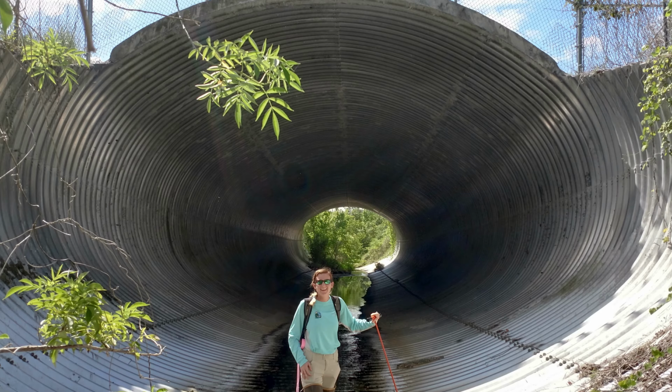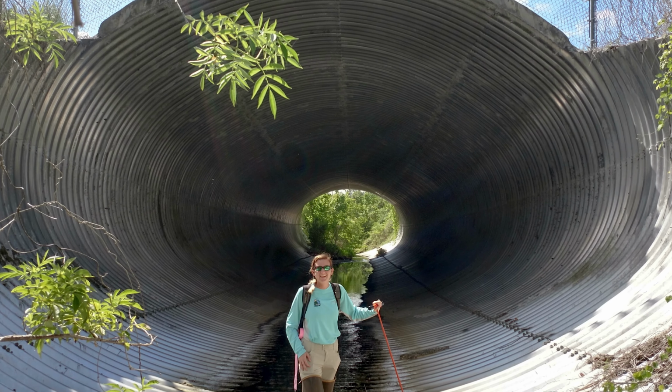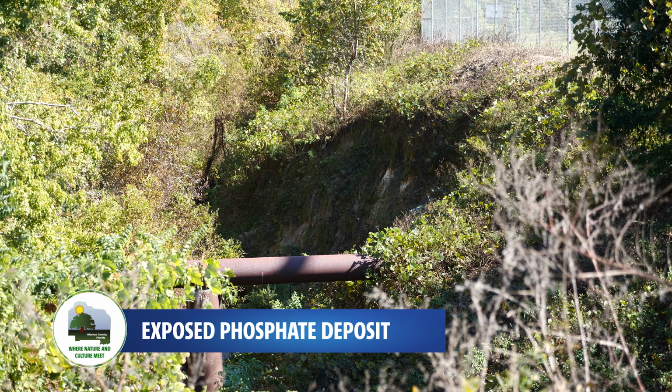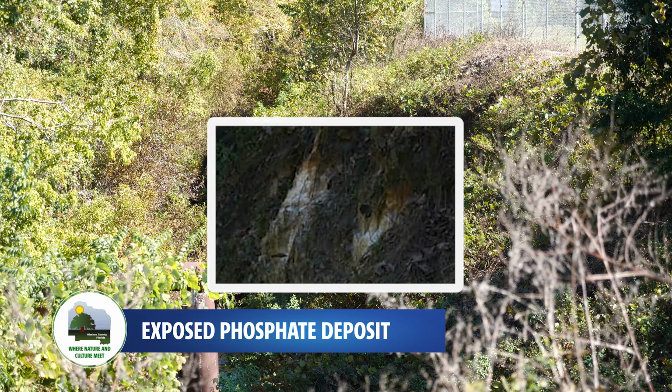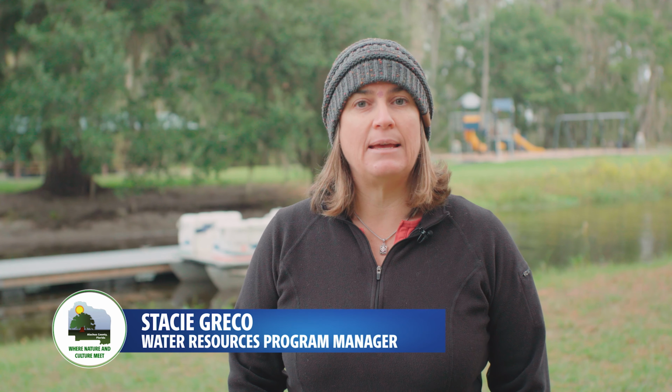massive drainage ditches built around the Gainesville airport in the 1940s. These ditches exposed a phosphate layer that fed heavy concentrations of this nutrient into the lake. Water moves quickly through these creeks, and when it rains, it pulls some of the sediments, and that is very rich in phosphorus. So that's one source that we are trying to treat.